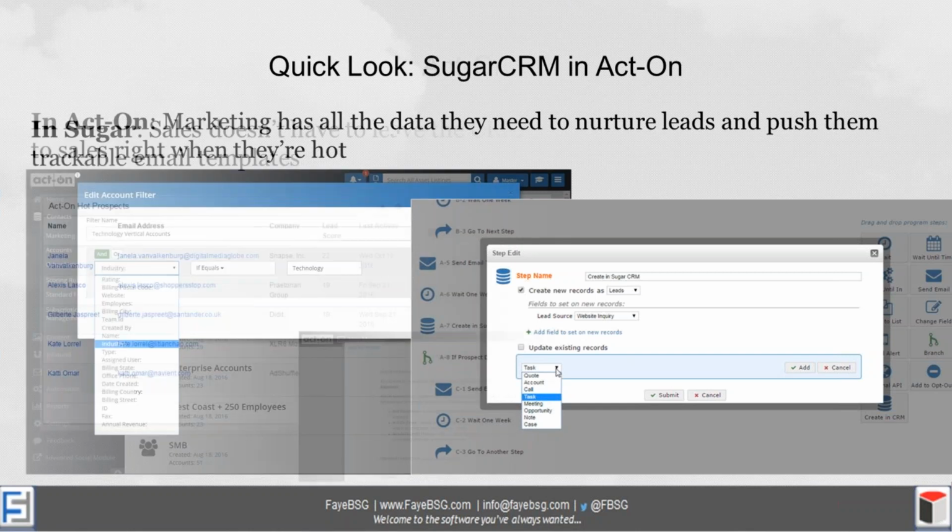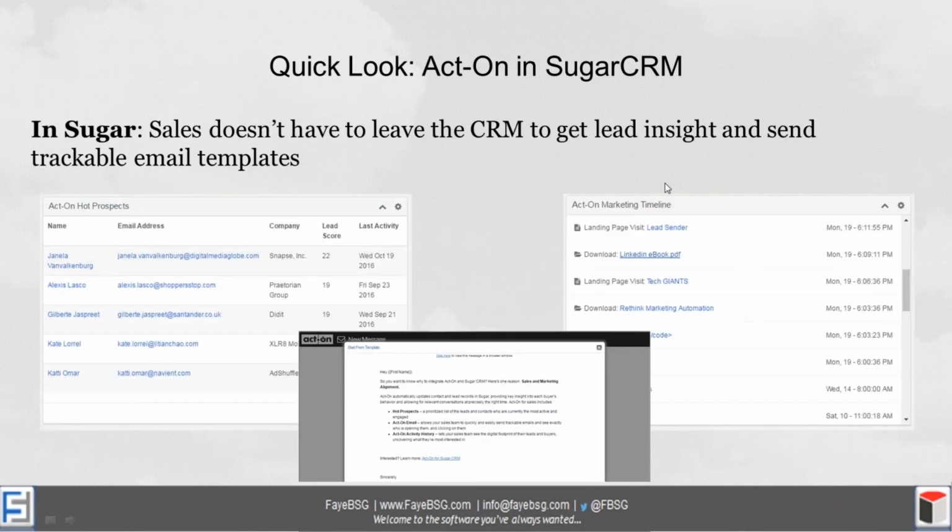This just gives you a snapshot of some of the things you would see inside of the CRM. You'd be able to see your hot prospects with a lead score. We'll go into the lead scoring in a second. Then you'd be able to see the timeline, and you'd be able to actually launch email campaigns directly from ActOn or directly from Sugar as well.